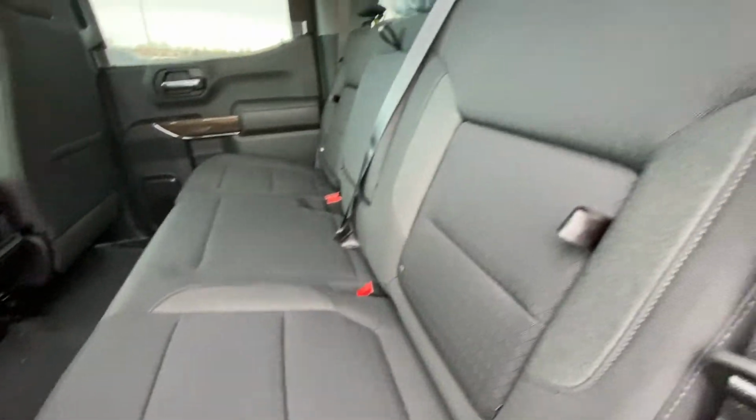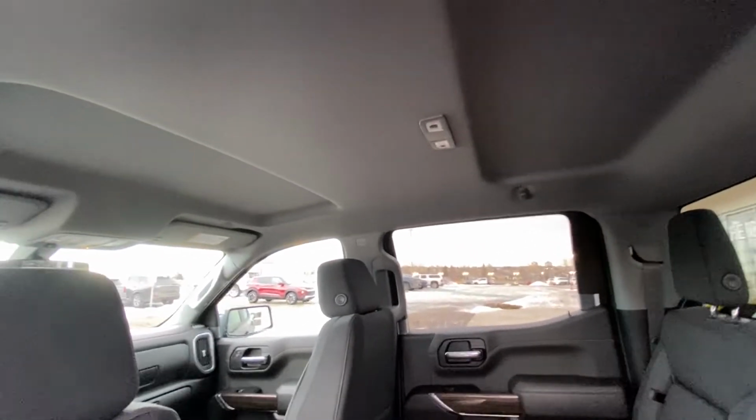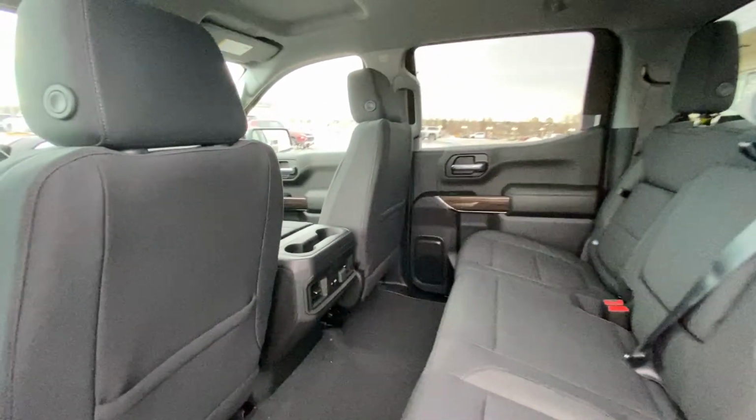Both end seats here are car seat ready with in-seat storage feature, a solid rear window with defrost, solid roof over top, as well as LED lighting throughout. Dual USB ports there in the back of the crew cab Silverado.